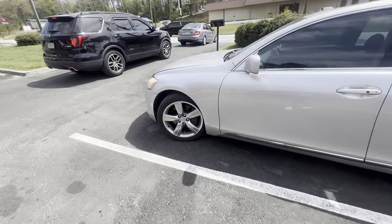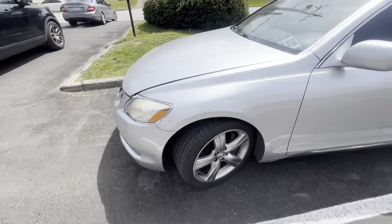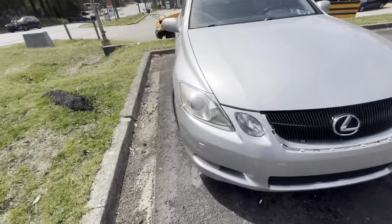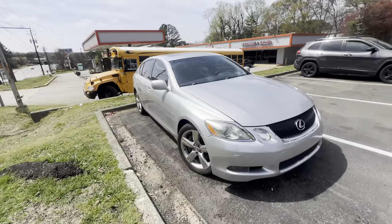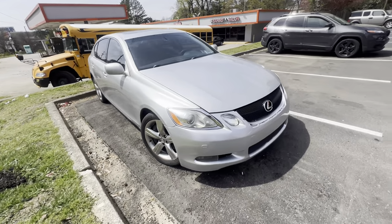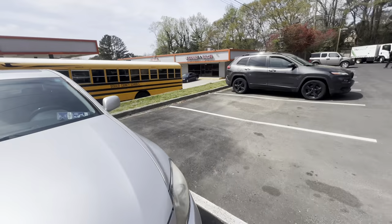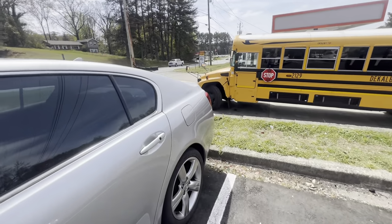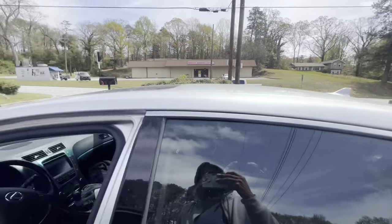Super clean. I think this is a better look than the Infiniti. I still gotta get my chrome piece. I know I keep saying that. This is a better look than the Infiniti to me. I don't know why, I'm just a Lexus man. I kinda wanna go back to just flipping Lexus for real, but I know y'all don't wanna see the same car all the time. And Lexus parts be kinda expensive. I need me a mechanic, man.